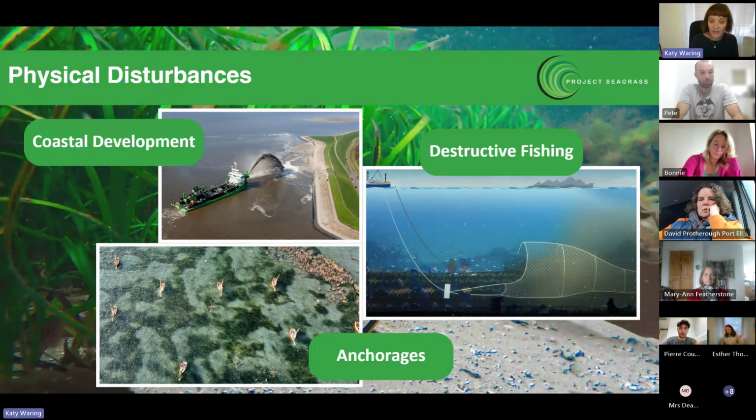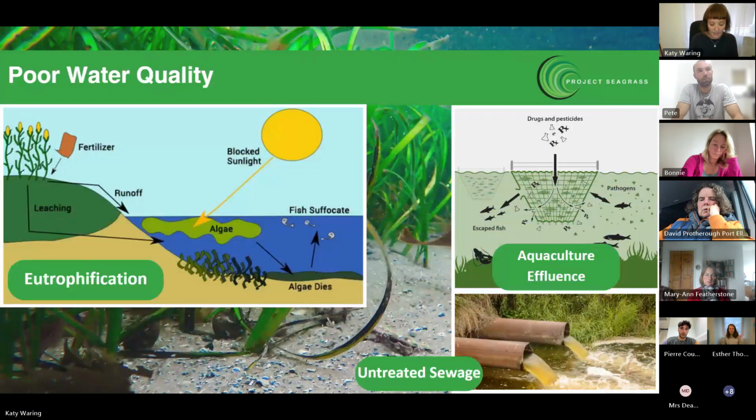One thing that we do in the Isle of Wight is we work with putting in advanced mooring systems. It's a series of floats that will hold the chains off the ocean floor with just one point of anchor. And then we've got a big one for seagrass, which is poor water quality.